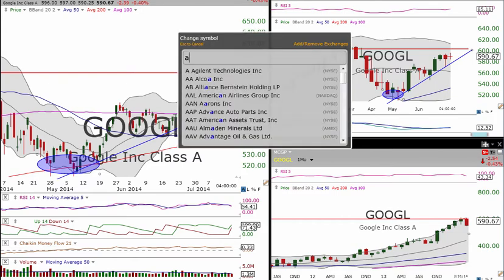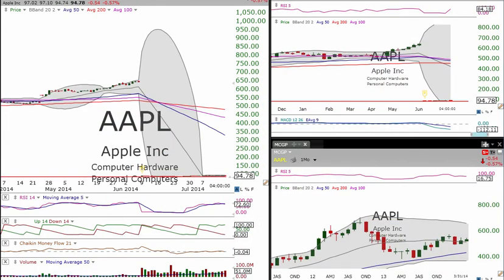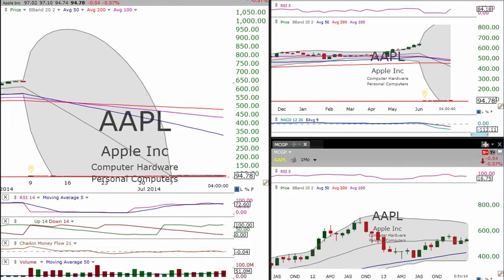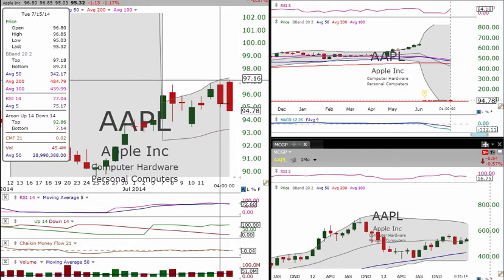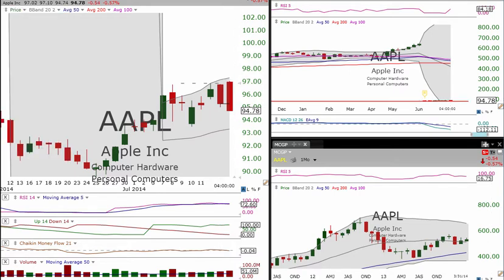All right, we'll look at Apple. Apple had that news with IBM today. And yeah, I messed up all the charts. Hold on, I have the splits in here. That's why it's over the middle Bollinger Band, but it did sell off after it made a nice. It was at 98 pre-market or something like that, and it just pretty much continued selling off throughout the day.